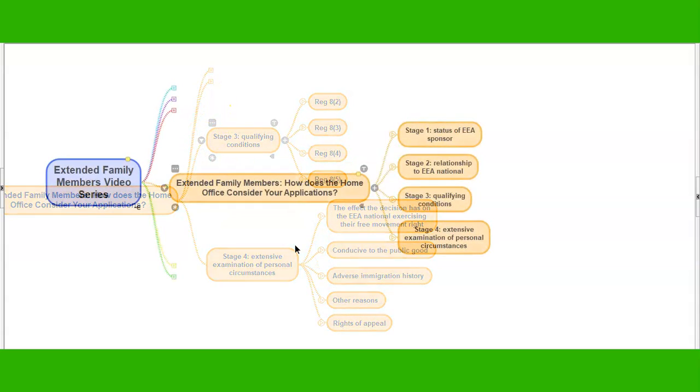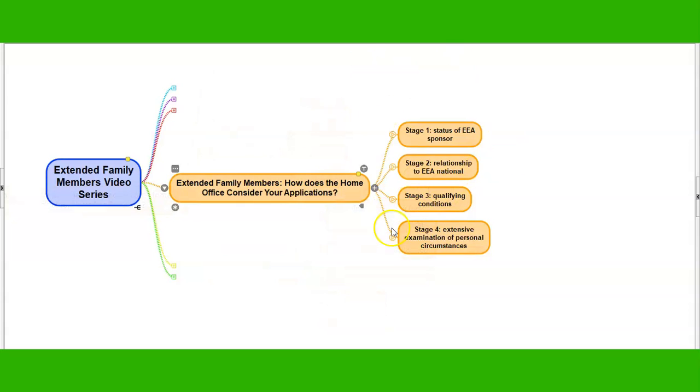And this is it, my friends. This is all we wanted to discuss in this video. As you can see, the consideration process is a 4-stage process. The Home Office will first of all check the status of the EU national, and then they will have a look at the relationship and whether or not the extended family member qualifies, and then they will make a final check to see that the person's circumstances will not trigger the refusal on some other basis.